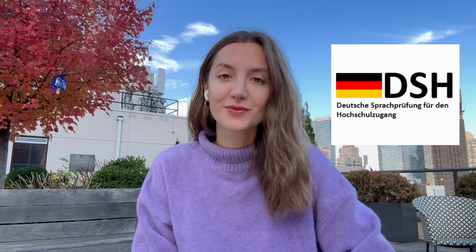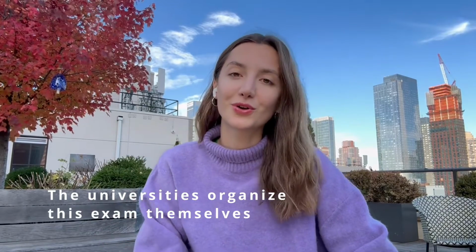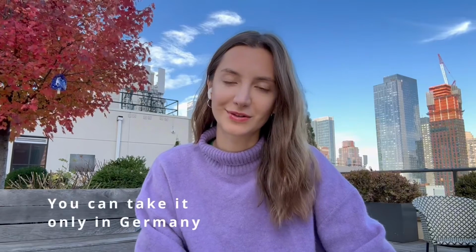Last but not least, DSH, Deutsche Sprachprüfung für den Hochschulzugang. DSH is specifically made for students who want to study in German universities and Hochschulen. It focuses on academic language skills. DSH is one of the most affordable exams of all these 4. The fee is about 100 to 200 euros. And DSH is typically offered in Germany. You need to check the specific university where you plan to apply and study, and most probably they conduct this exam. It's not worldwide, you can only take it in Germany at the particular university.